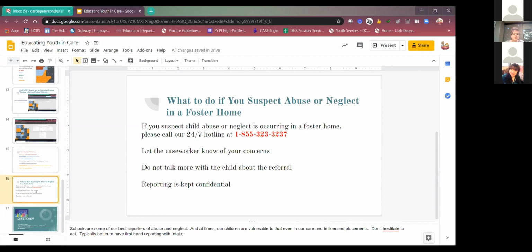And please know that reporting is kept confidential. So even though people can suspect who reported it, it's never confirmed. And the CPS worker might call you and ask you a little bit more information, but they never share your information with the foster parent or anything like that. So you would be kept confidential.